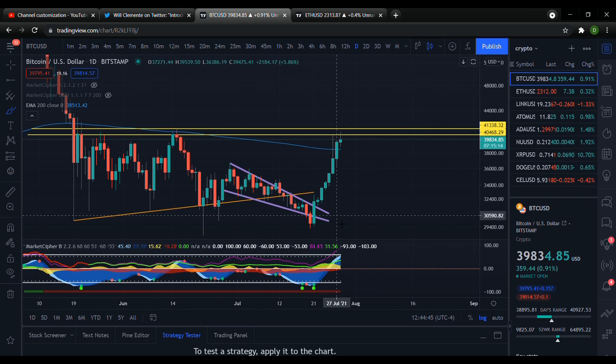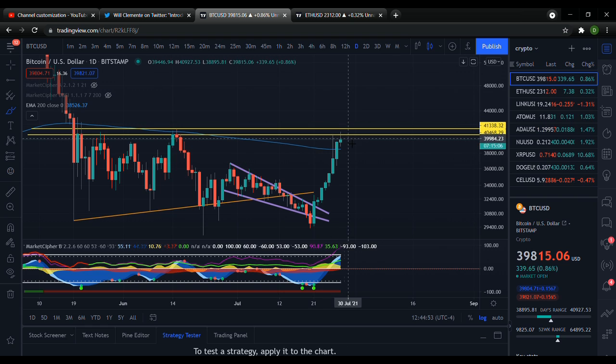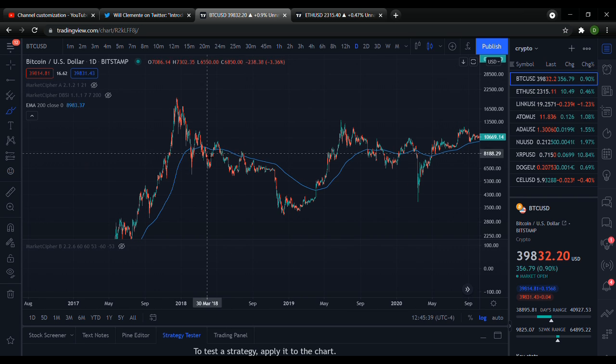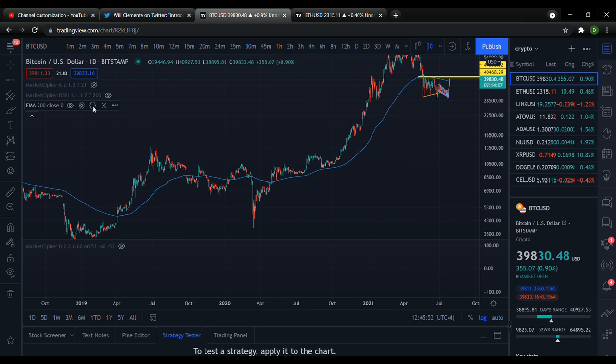Bitcoin has been going on a bit of a tear the past couple days, rallying up to the 200-day exponential moving average, which is this line right here. You can see this exponential moving average acts as resistance in a bear market, and it acts as support in a bull market.